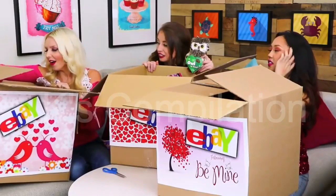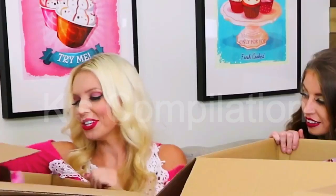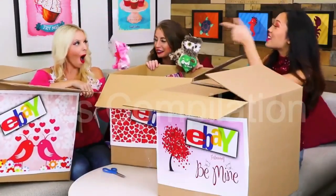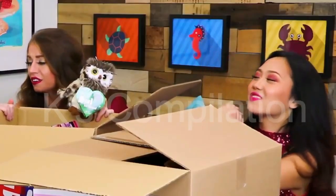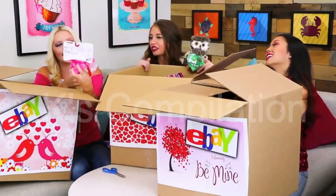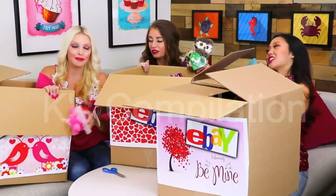My turn. Jen's turn. What am I gonna get? Holy cannoli, you are perfect! It matches you! This is so super cute. Its eyes sparkle because they're glittery and it comes with candy. Aww. That's my type of cat.